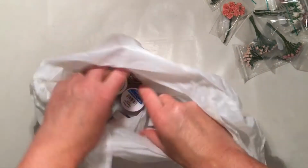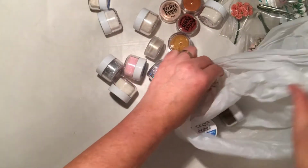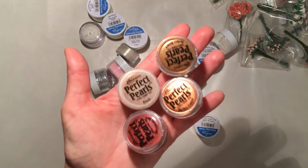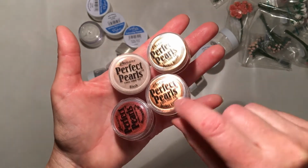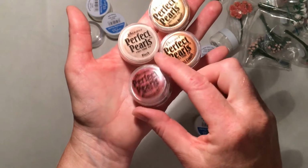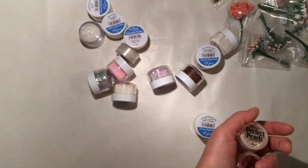Then I got, I'll first show you these. There was one stand which is run by an English guy, and he always has great deals on lots of bits and pieces for crafting. So of course I couldn't resist checking out his stand too, and I got these Perfect Pearls basically, so you can use them with embossing and other things. It's the blush, Perfect Bronze I got, and the Perfect Copper. I got those three together for only 10 euros. And then he threw in this one, which is Merriment Red, which will be great to use for Christmas items. I got that one for free. Very nice, thanks to the Englishman.